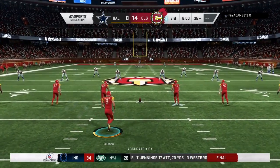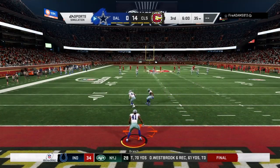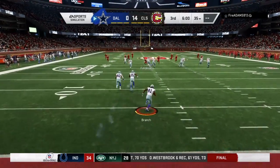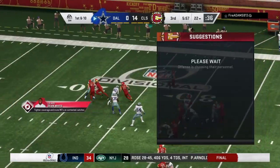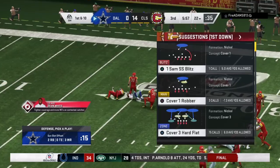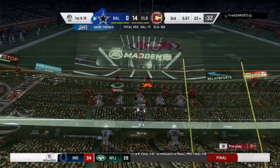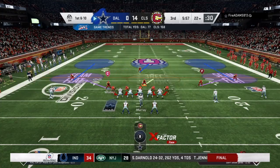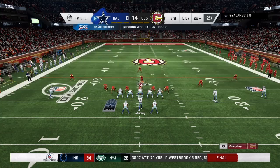A trip to the NFC title game hanging in the balance. Second half action back underway. This will be taken in at the 1. About set for this next drive by the Cowboys offense. They come out here with a 0 on the scoreboard.